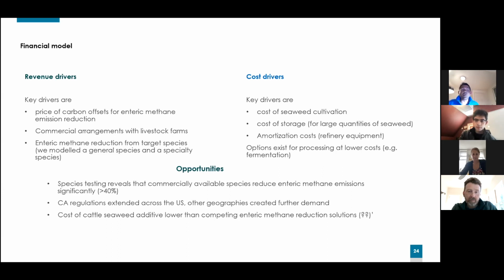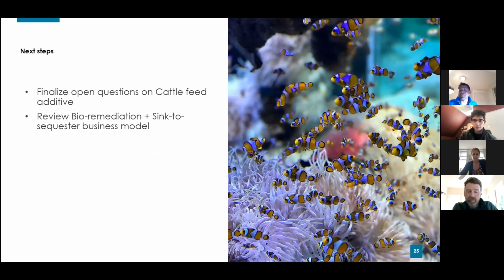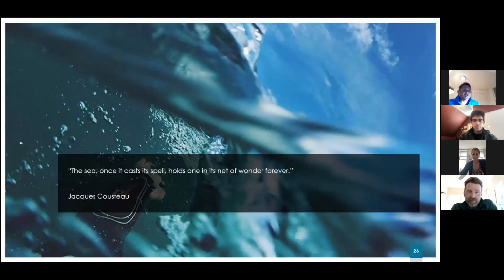There's a lot of testing going on, and across the world, there are many species that now emerge as potential candidates. There's regulation that could expand geographically, and potentially it's much lower cost than competing methane solutions. Finally, our next step. We do plan to move forward and finalize these open questions, and we are also very excited as a group about seaweed. So we plan to move ahead and review a bioremediation plus sink-to-sequester business model. And I'll leave you the quote. That's it.